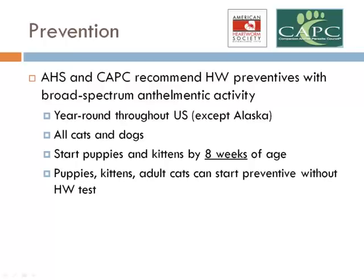It is now recommended that dogs and cats be on heartworm prevention year-round. We used to try and make recommendations about certain seasons when up north dogs could be on prevention, but the problem with that is compliance. It gets very complicated, and it's so much easier just to say every month they get something that's also going to treat their intestinal parasites and their fleas. The only place we don't think there's transmission currently is in Alaska. There are heartworm-infected dogs in Alaska, but in almost every case it's an imported case.